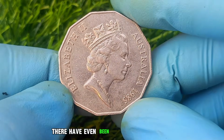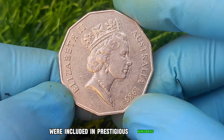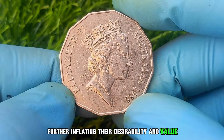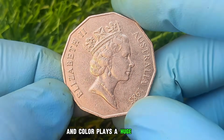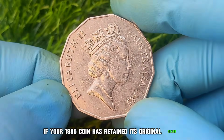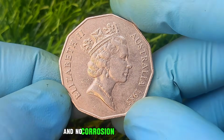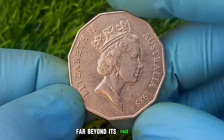There have even been instances where rare condition examples were included in prestigious numismatic sets, further inflating their desirability and value. In the collector's world, condition is everything, and color plays a huge role too. If your 1985 coin has retained its original silver-like luster, shows minimal signs of wear, and no corrosion or dark spotting, then you could be sitting on a treasure far beyond its face value.